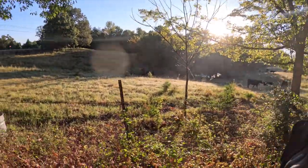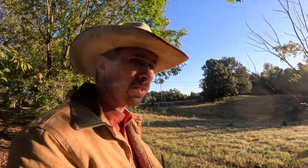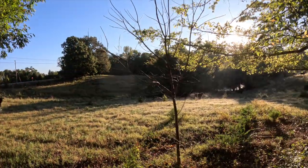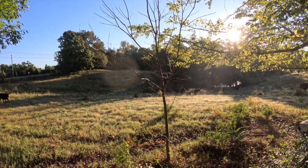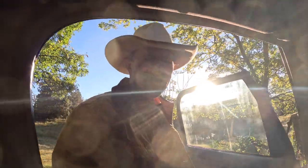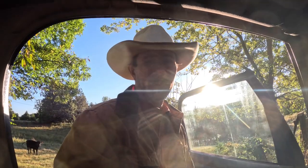Bunch of these calves right up here at the road. See if they'll follow us down there to the feed bunk and give them a little feed this morning. But yeah, you can see their breath this morning. So I think it's appropriate to go ahead and say that we're beyond just cool. We're borderline cold, but the sun is actually warming up pretty quickly.